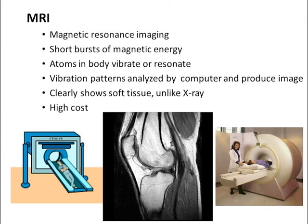Another way that we can look at what's happening in our bodies is with an MRI, which stands for magnetic resonance imaging. So this uses magnets, short bursts of magnetic energy, and basically vibrates the atoms in your body. That's so neat. Super, super cool. So a computer can analyze how they're vibrating and basically give you an image of what's happening in your body. So this can show the soft tissue, the bone, basically everything. So not like an x-ray, which will only show you that hard bone tissue.